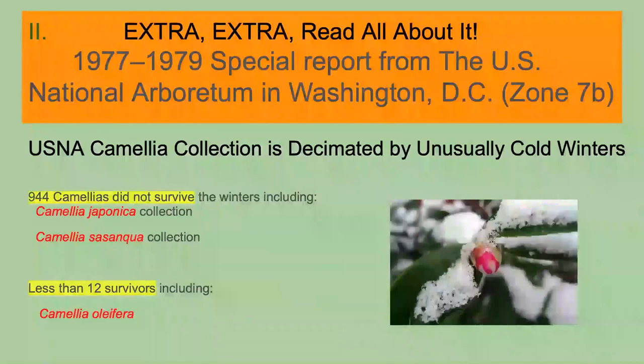Number 2, in the late 70s, there was a tragedy at the U.S. National Arboretum with the camellia collection, absolutely decimated by unusually cold winters. And we're not talking about young plants. These were 30 to 40 year old camellias, all dead.